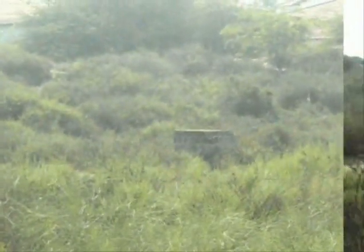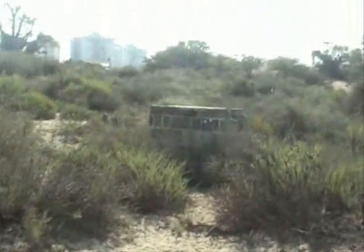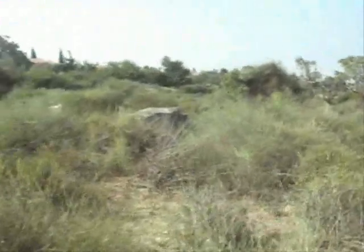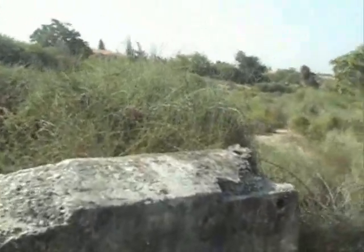There's a tomb in the field. Here's a tomb. It's on the eastern side of the Ashkelon National Park. I don't see any inscription. Other tombs.